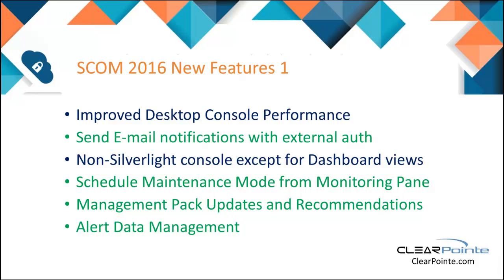Clicking on objects and state views is even quicker than before. So that's good news that Microsoft paid attention to an area that's a common area of issue with Scom customers. They say the console can get a little slow. So Microsoft has listened to that and made a number of improvements under the covers to make that experience better.